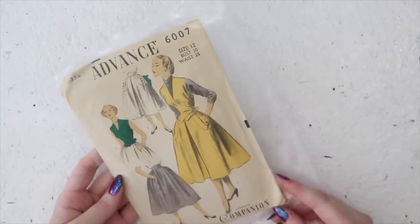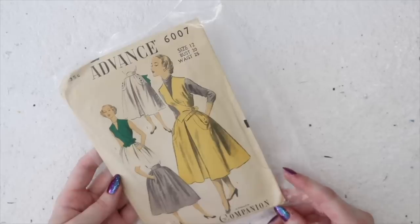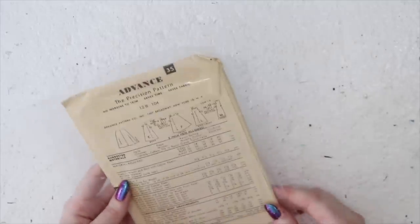This is an advanced pattern that feels factory folded in a size 12, which means it's made for a 30-inch bust and 25-inch waist. You've got this heavily pleated skirt with optional decorative pockets, and then this sort of vest thing that actually closes at the side with a buckle. I've never seen anything quite like it, and I really, really like it.